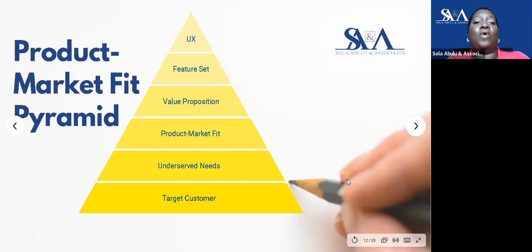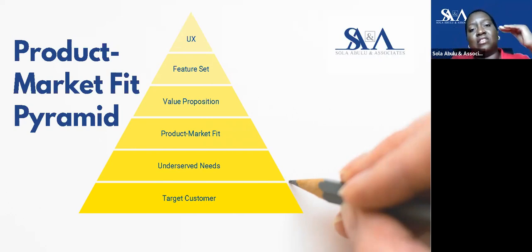For the people who are coming up with a product that is more on the tech side, this is a product market fit pyramid, where at the top of it you would have to consider the user experience. What is the user experience of my product? What kind of features does it have? What's the value proposition? In other words, what does it deliver?